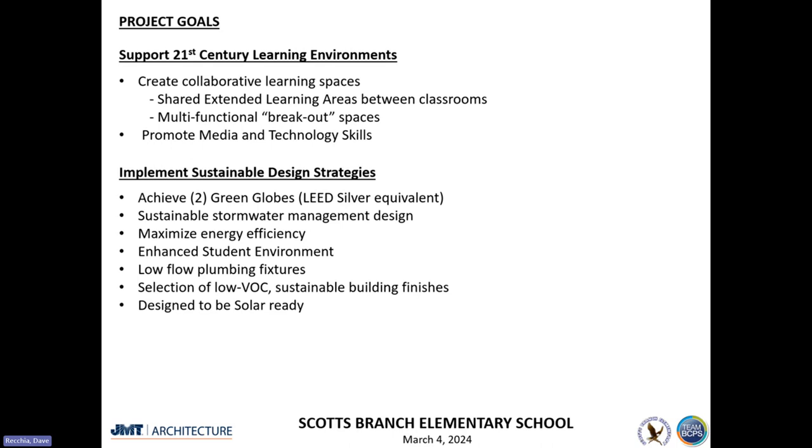So our project goals: supporting the 21st century learning environment, and collaborative learning areas are very important, breakout spaces. In this particular case, a lot of the design features of this building are for flexibility, knowing that the building's going to have to undergo transitions for changes in educational delivery, changes in attendance, and where students are coming from. So all that's taken into account with the design of this project.